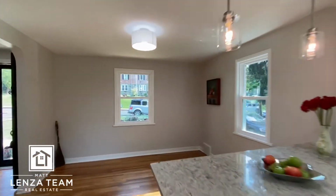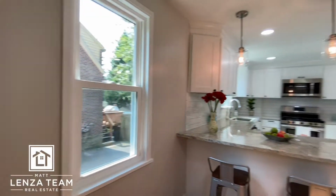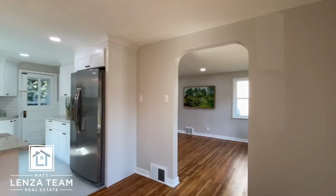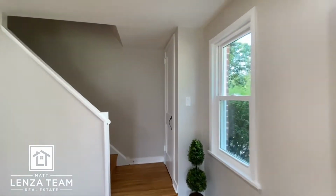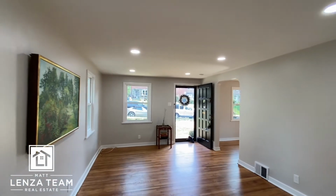So again, beautiful with all these lights and a great day outside there. So it really shows it off both inside and out. All right, we'll venture into the living room. Again, look at all the windows. So a lot of natural light is getting in here, but it's also amplified because we have a ton of recessed LED lights. So there you are.